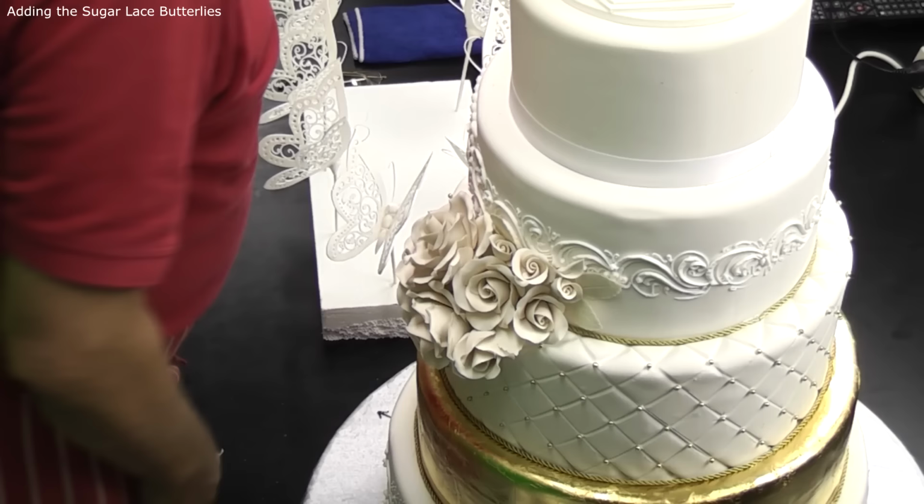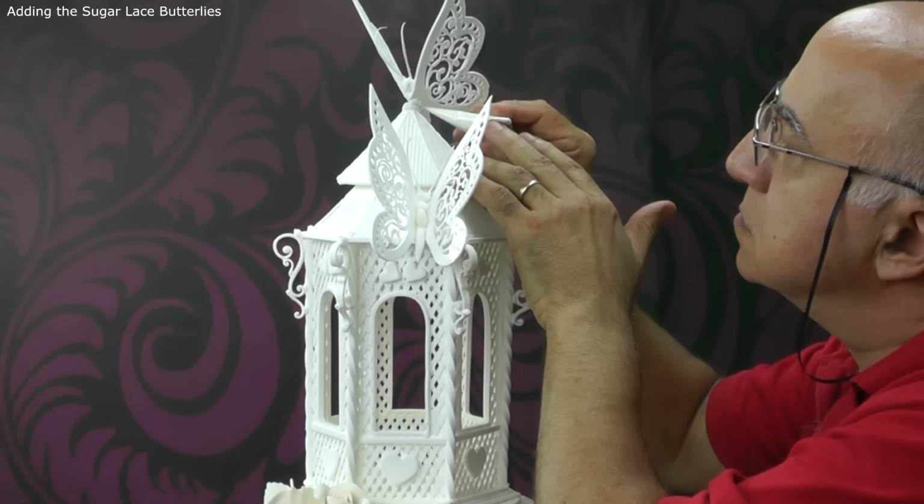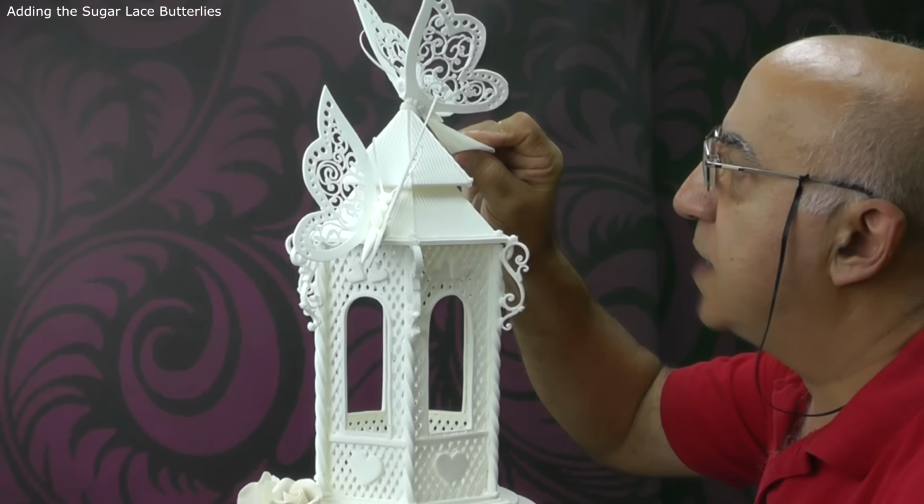Where is my royal icing here? Okay. The other butterflies will be no problem because I have a stick to join it in the cake, no problem at all.